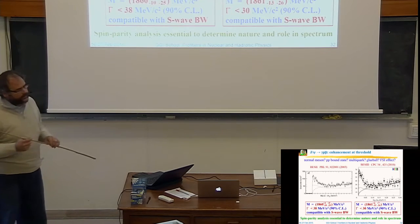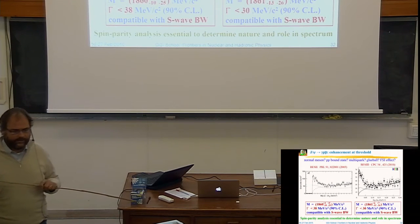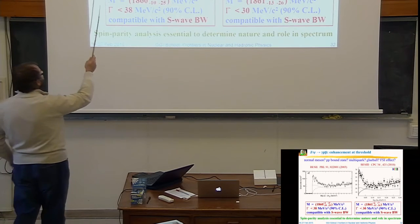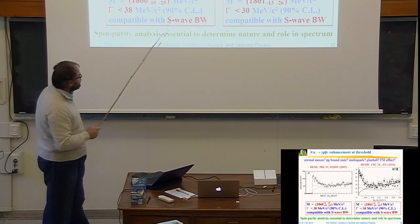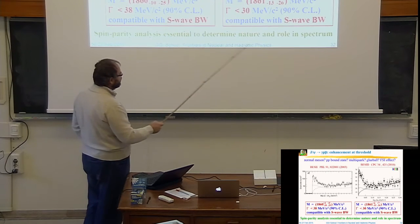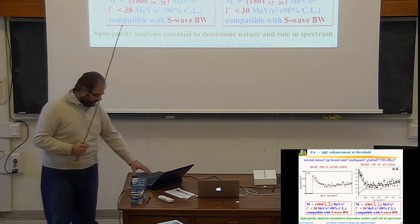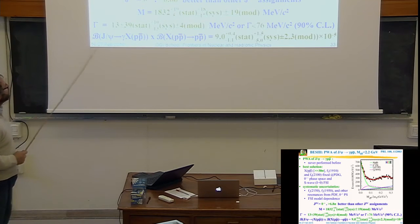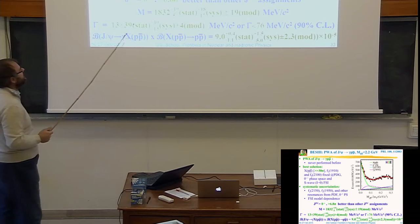As I said before, I thought about a p pbar near threshold enhancement. Well, BES2 and BES3 first observed that in the radiative decay to p pbar gamma, we have a clear enhancement near threshold. Now, this enhancement can be interpreted with an S-wave Breit-Wigner and with these compatible resonance parameters, but thanks to the higher statistics, BES3 could perform a full PWA. Now, the X(pp) is confirmed with a very large statistical significance. We are 30 sigma far from phase space.